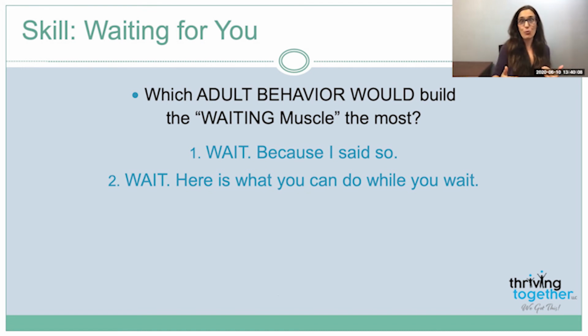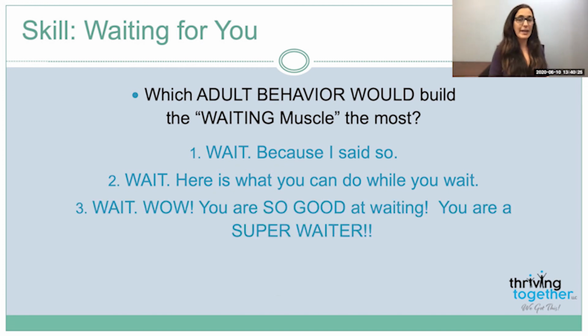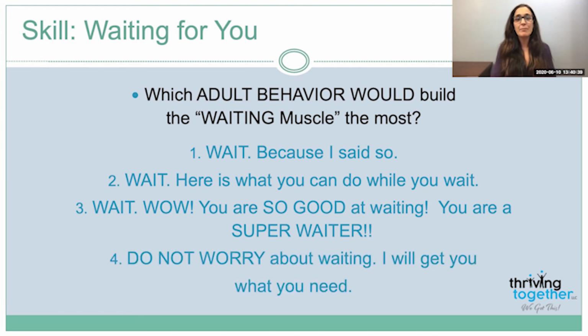So then they come over to interrupt you, and you're going to remind them about waiting, and then maybe give them a cue of what you want them to do. So you're going to give them stuff that they can do in that moment. A third option, you might say, oh, wait, turn to talk to your friend and then say, wow, you're doing so good at waiting. You are a super waiter. It's another response that I could have in that moment, right? And then a fourth response I could have, oh, you know what? Don't worry about waiting. I'll get you what you need. Those are all options. I can do any of those.